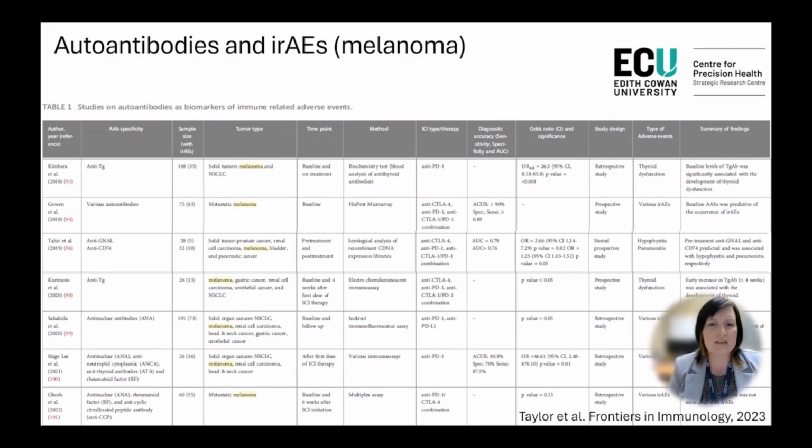So as you can see, there's an urgent need to be able to predict the likelihood of those side effects in patients about to undergo ICI treatment. And it is believed that some patients actually harbor pre-existing antibodies or subclinical autoimmunity that might even predispose them to the development of those side effects upon immune checkpoint inhibition. And therefore, autoantibodies are certainly of interest.